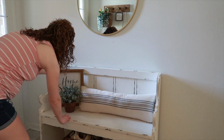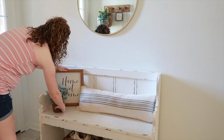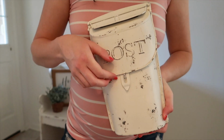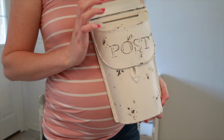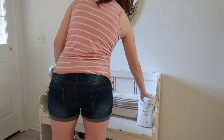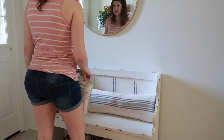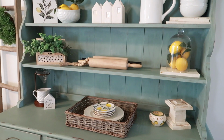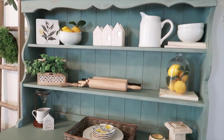So I'd like to keep it kind of minimal. This is still probably too much decor, honestly, but that lumbar pillow I got at the Hobby Lobby sale for $7, and then that adorable little post box, I didn't end up keeping it there, but I got that from that little boutique I was telling you guys about where I got the pom-pom pillow, but I used that later in the video.